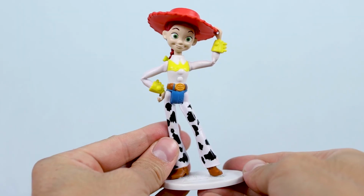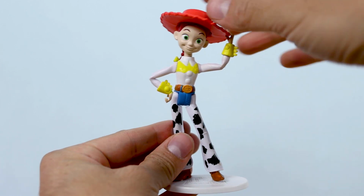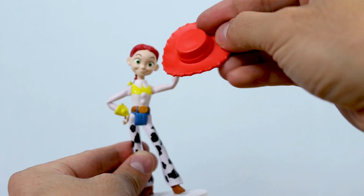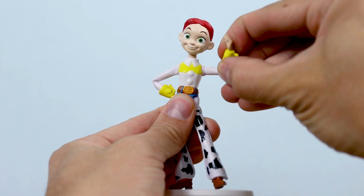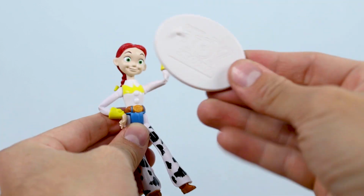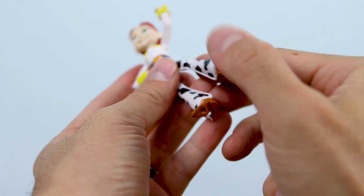And then for Jessie, again, I won't be spending much time here since this is also an extremely basic figure as part of Mattel's older 4-inch scale. She does have a removable hat though, and has the same 5 points of articulation as the Buzz figure, the arms, head, and legs. I do like that she comes with a Toy Story figure stand though, that's awesome. I really wish more figures came with stands.